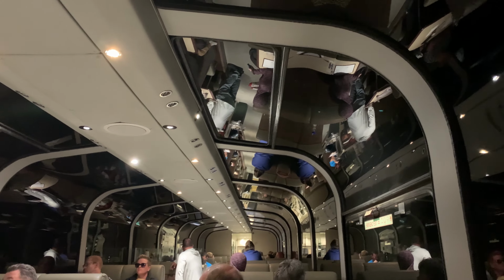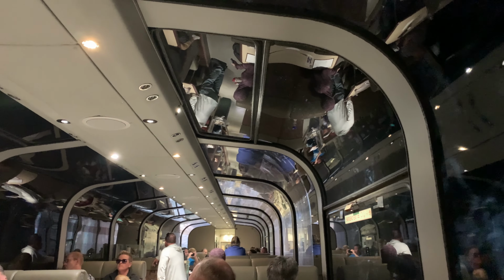The train passes through several tunnels as we near the southern end of this route.